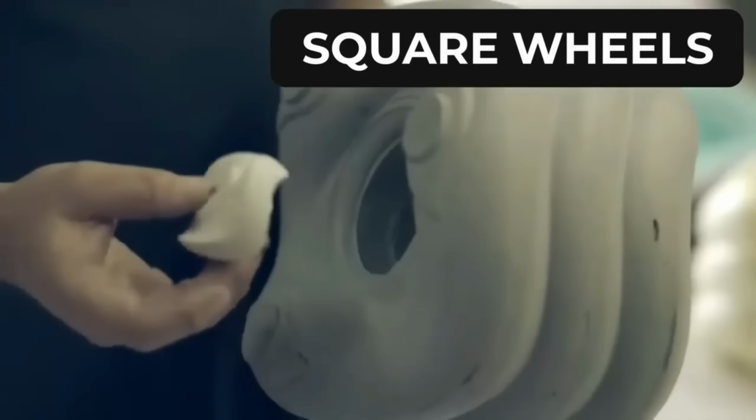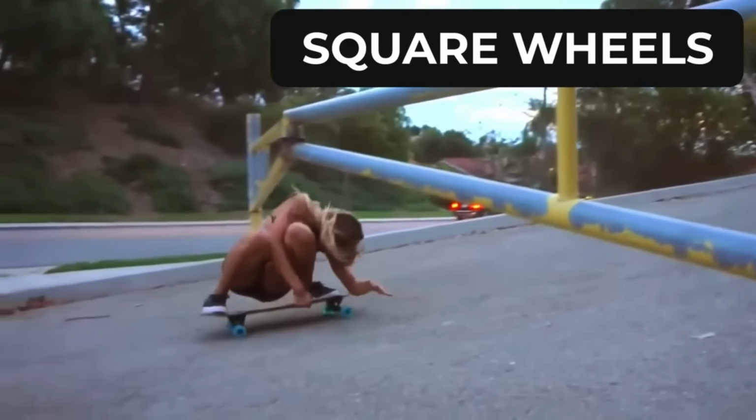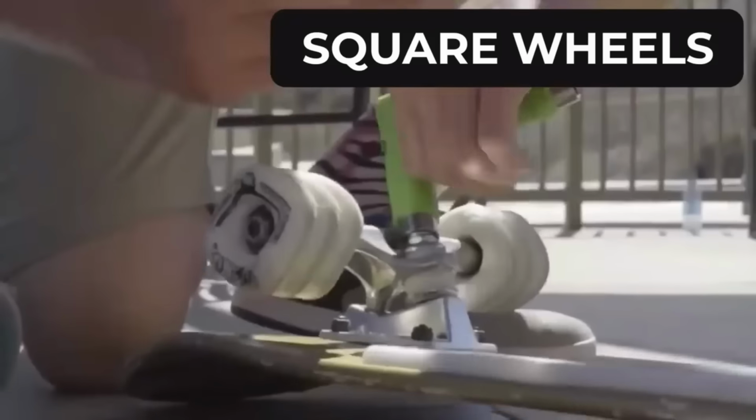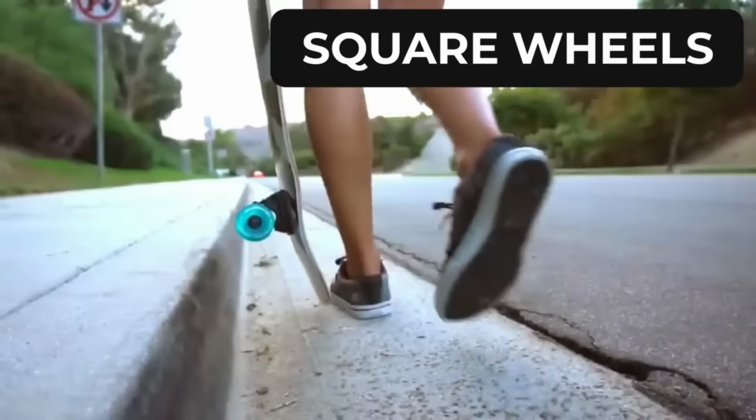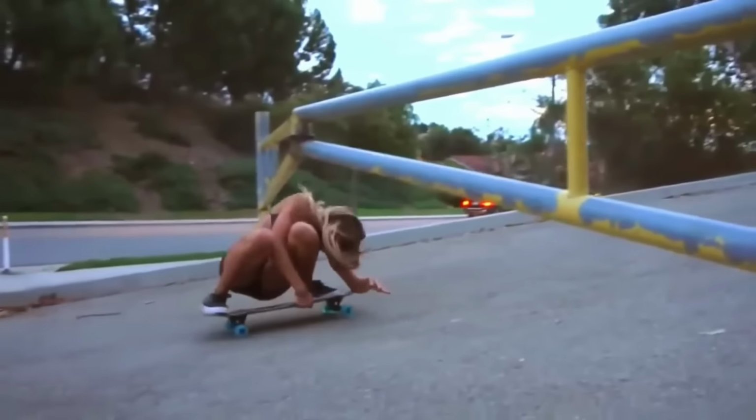Square wheels? Shark Wheel made wheels with strange shapes that look square or wavy, and the idea is they roll better on certain terrains and avoid obstacles differently from a regular wheel. Geometry applied to real life.